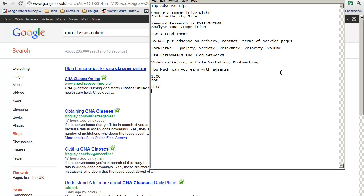We also know that people advertising on the content network basically pay about 28% less than what they would do on the search network. So that $1 would come down to 0.72, and then 68% of that would be the maximum that you could get. That would come to something like 48.96%. I did this calculation the other day on another video. It's still there in my head.